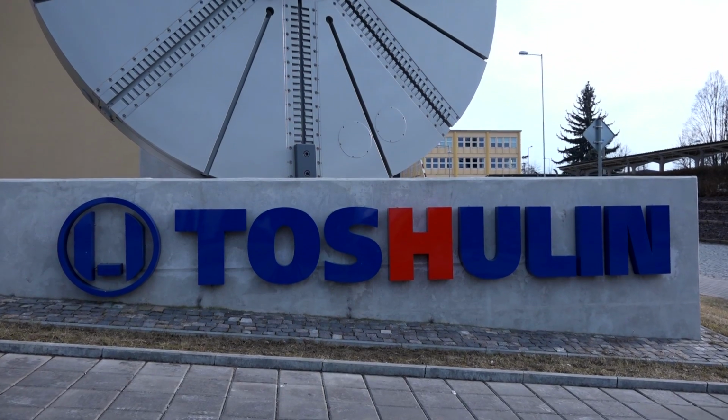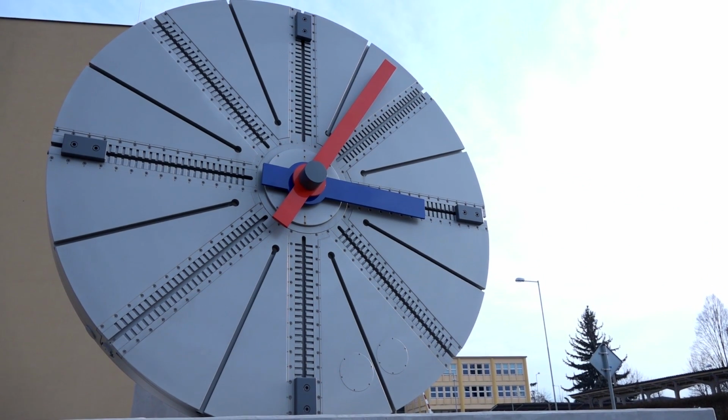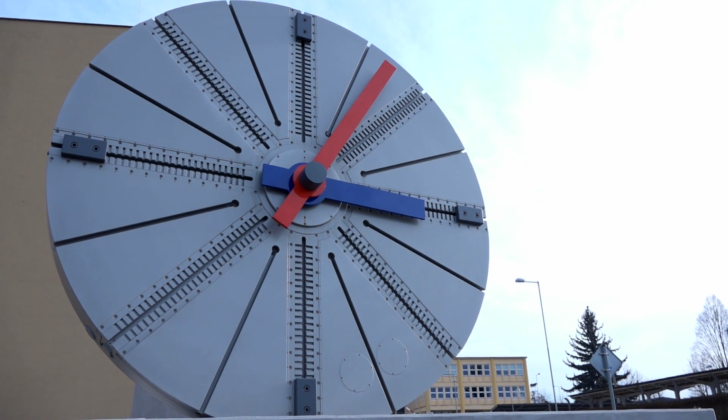MTDCNC have travelled to the Czech Republic. I'm here with Roger Howkins from Matsuura. We're actually here at Toshulin, who are a vertical boring manufacturer. Roger, why did Matsuura select Toshulin to represent them in the UK?